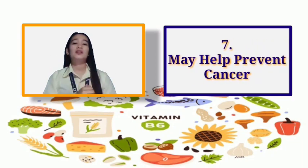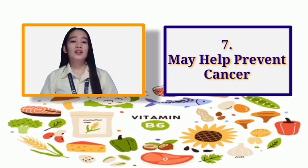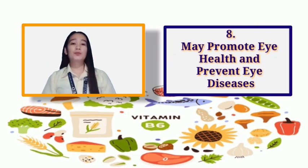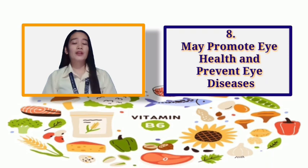The seventh one is that it may help prevent cancer. Some observational studies indicate a correlation between adequate dietary intake and vitamin B6 blood levels and a lower risk of certain cancers, but more research is required. The eighth one is that it may promote eye health and prevent eye diseases. Supplementing with vitamin B6 can lower your risk of age-related macular degeneration, or AMD. Additionally, adequate B6 levels in the blood can help to prevent retinal problems. More study, however, is needed.